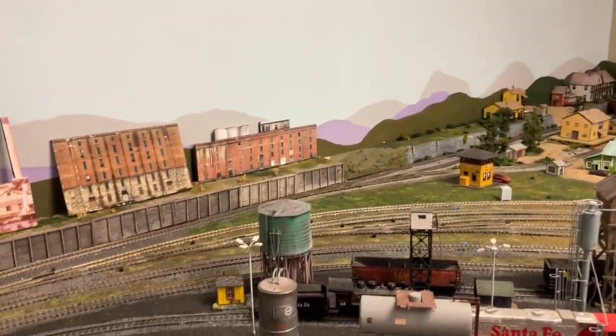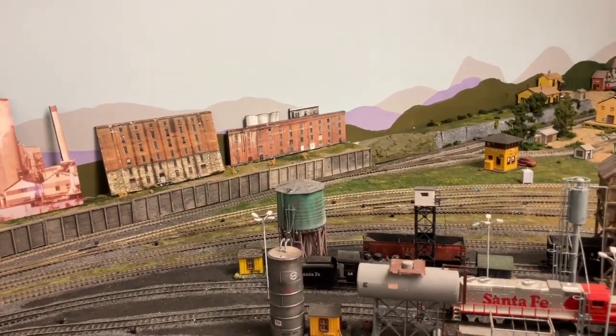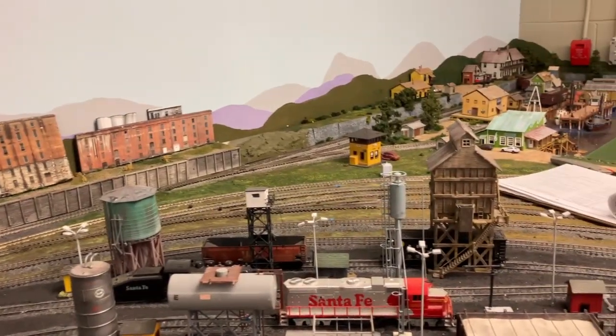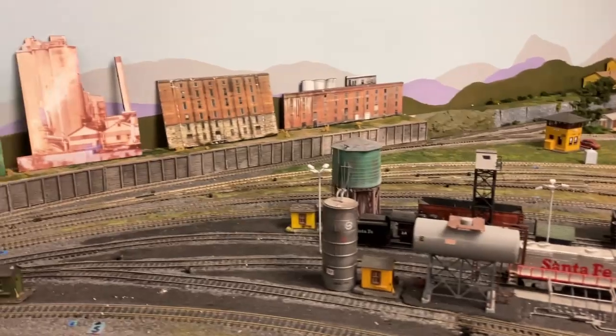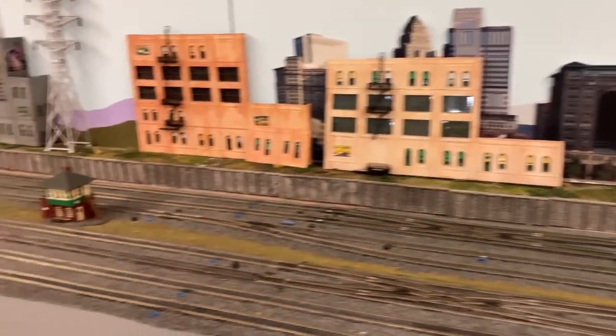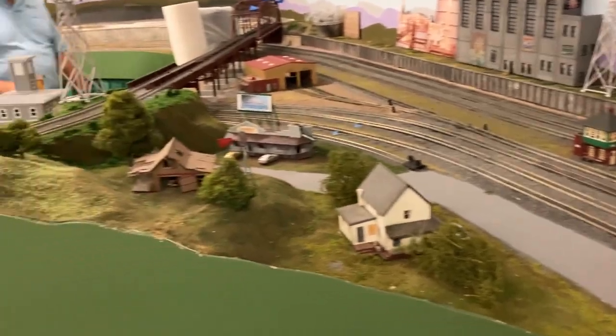It's the only club in Brevard County, is that correct? I do know of another one. I think the other one is HO scale. I'm not sure if there's another club, but I know there's a big private layout. Well, yeah, on private land. I'm saying a club. We have nothing.